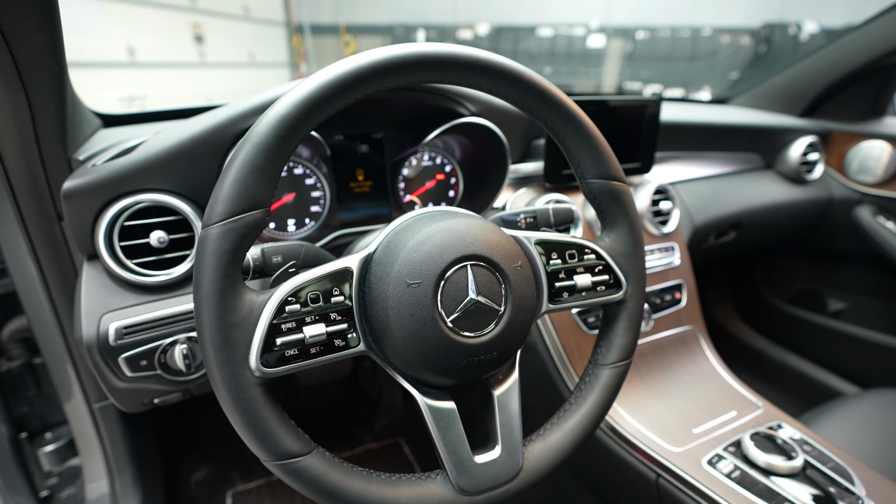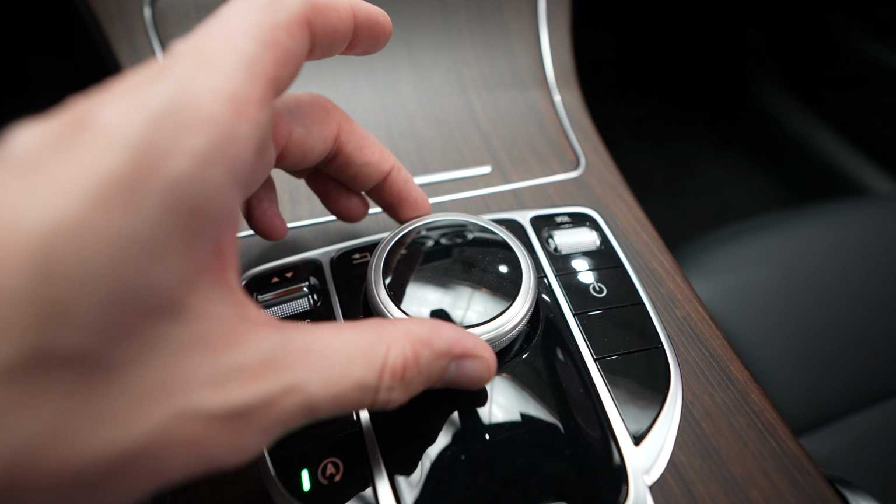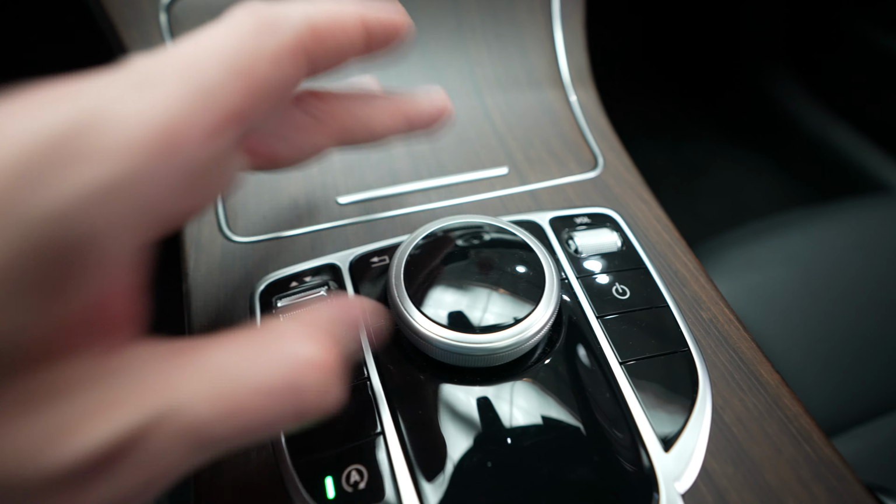And you can also change your dynamic drive mode between sport or comfort mode, or if you have an individual preference. And there's also volume control there. And this is how you can also control the touchscreen. Center console storage.